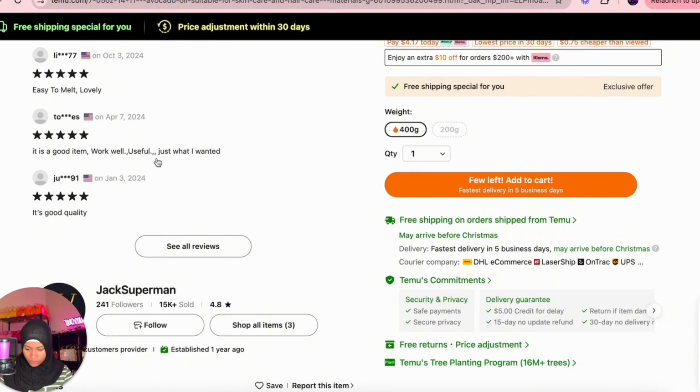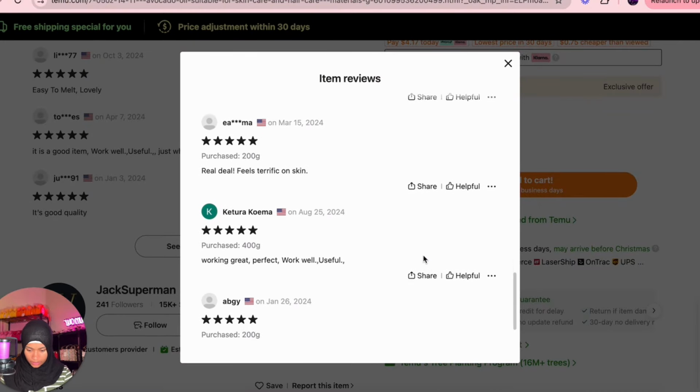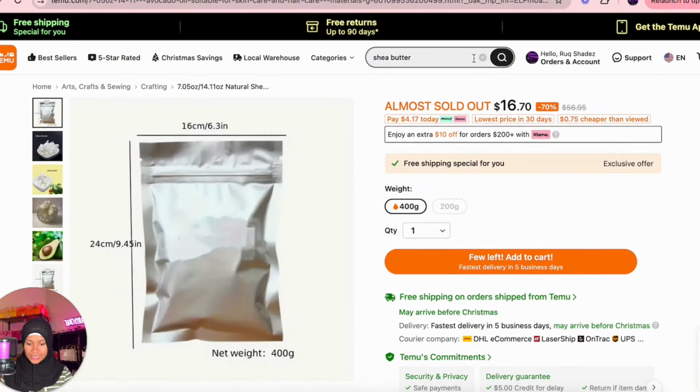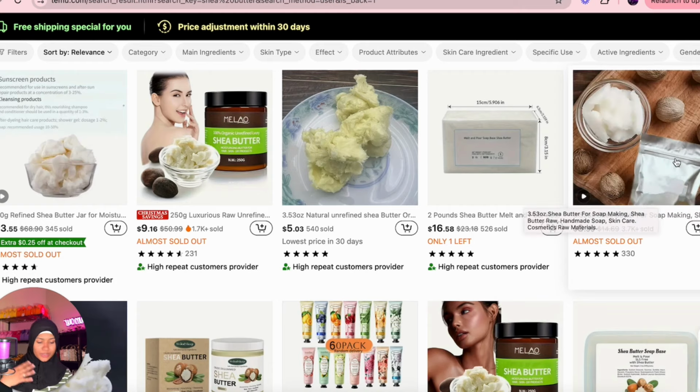It's a good item, workable, useful, just what I wanted. Let's look at the reviews, guys. Okay, feels terrific on skin. So basically they have the shea butter that you guys can choose from. They have different ones, so y'all can source and see what's the best one, order some samples, test things out.